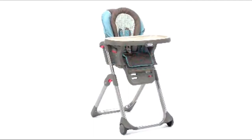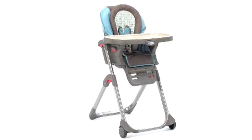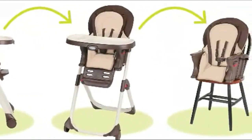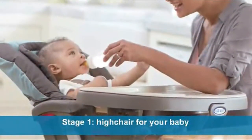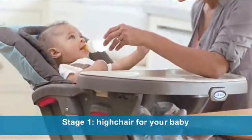The highchair grows with your child from infancy to the toddler years. It converts to three simple stages: an infant highchair, a highchair, and a booster seat. The first stage of the Duo Diner is a highchair for your baby. Your little one will love the way it reclines and the comfort the body support provides.